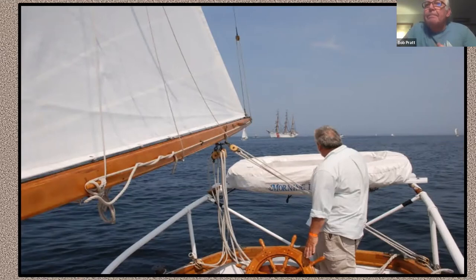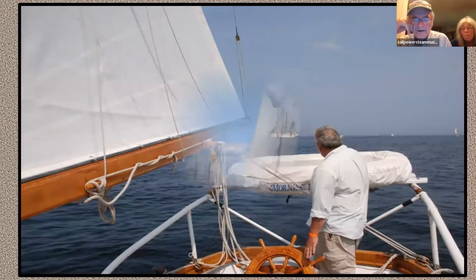Looks like the Coast Guard Eagle there. Yes. Was she visiting Penobscot Bay? She came to Rockland once or twice, but at least once. And we were part of the escort to bring her in. Oh, mm-hmm. Great.